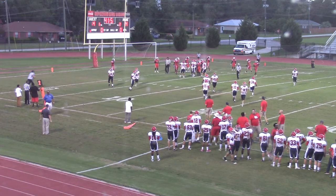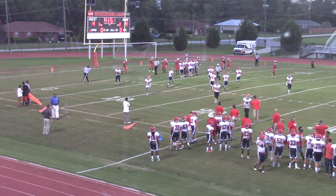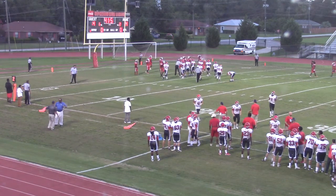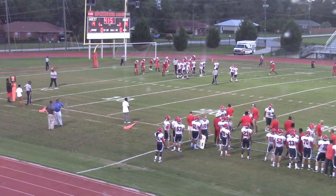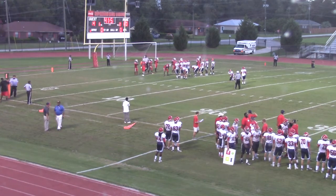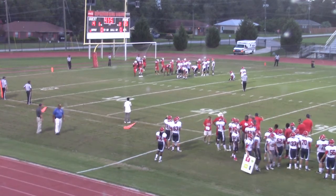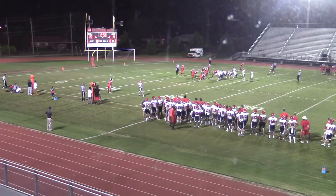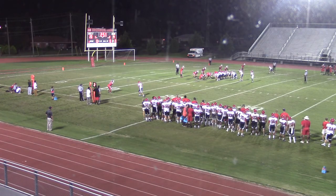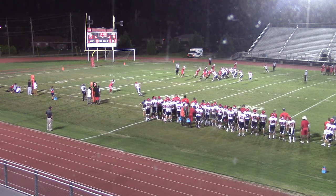His 2nd TD catch of this ball game, and he had 2 last Friday night as well in an intra-squad scrimmage. So the Bulldogs take the lead. Dalton mixing the run with the pass and making a nice throw to Jaquel. But this certainly would be 2-down territory for them with 2:50 to go.